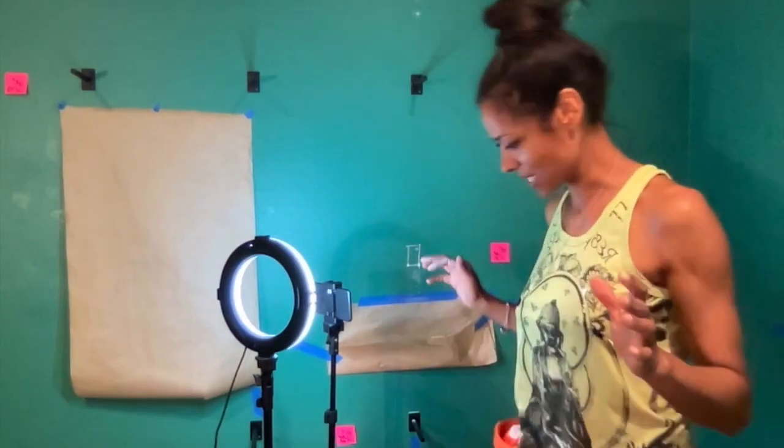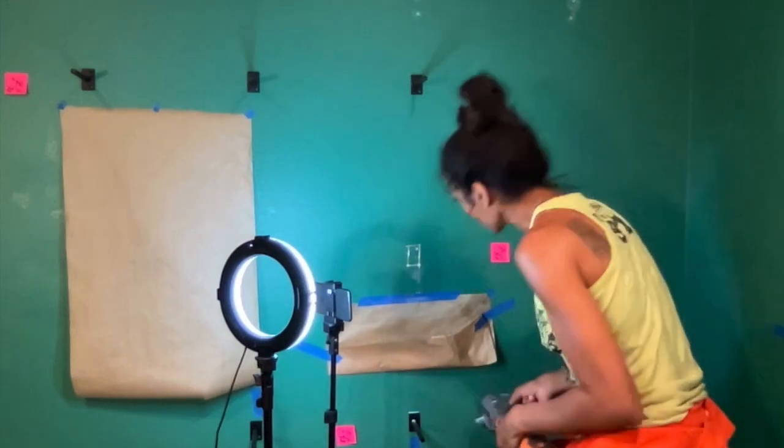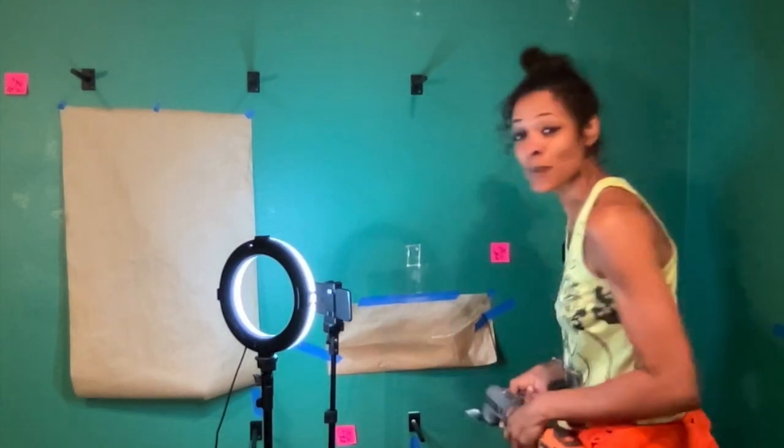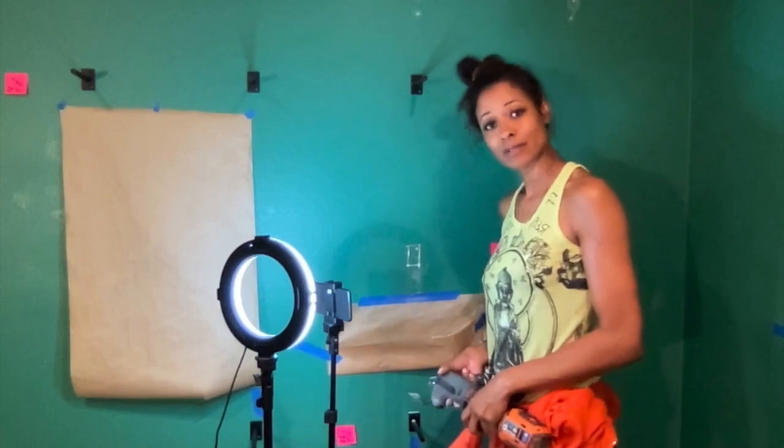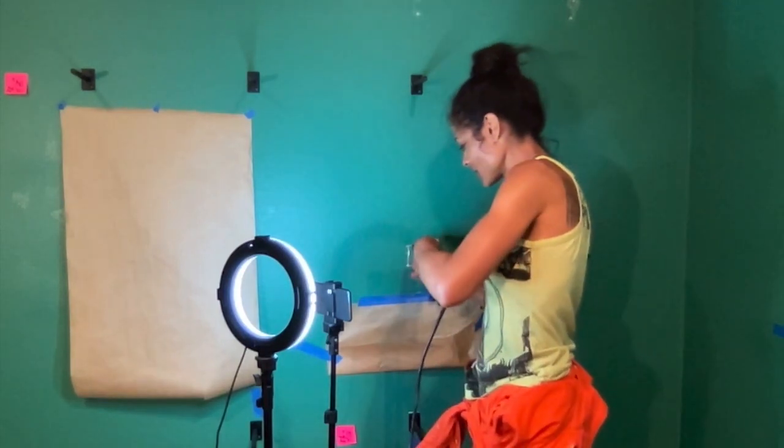Let's see if this one's easier to pull out. So weird. Oh, you know what? That's why I'm hitting a screw. There's another screw that's sticking out about 3/4 of an inch.